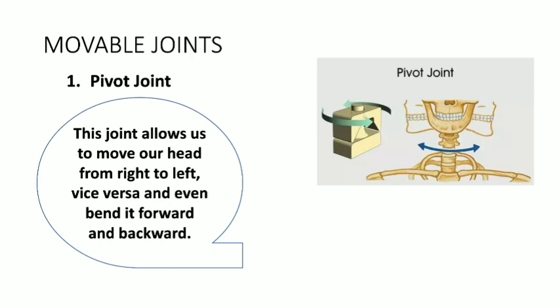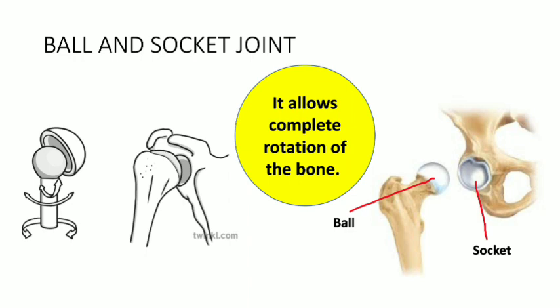In this joint, a cylindrical bone rotates in a ring. It can also twist from one side to another. The joint where our neck joins our head is a pivot joint. Due to this joint, we can turn our head from right to left and also bend our head forward and backward. The second, ball and socket joint.